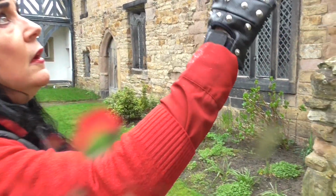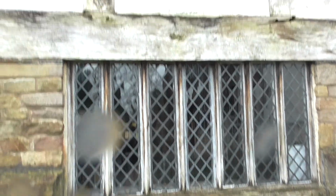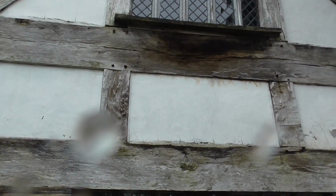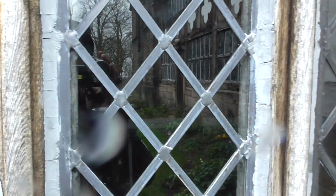This is also 1500s. You can see by the window panes, the lattice, the wood going across. These are original timbers, original beams. This downstairs room is the bower room, and upstairs is the bedroom. This room is all haunted because it's very, very old, and we're going to be in there tonight, so we'll be able to film it properly for you, and we're going to do an indoor walkabout, so we'll be able to show you properly the rooms. There is a ghost of two ladies in the bedroom upstairs.